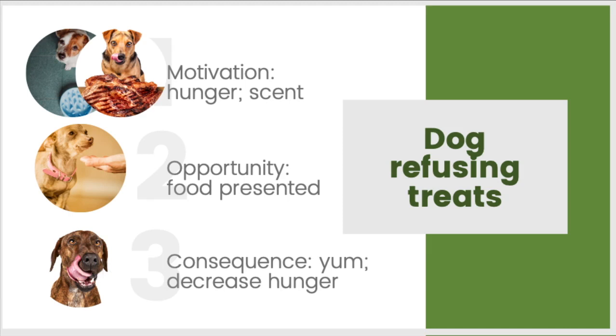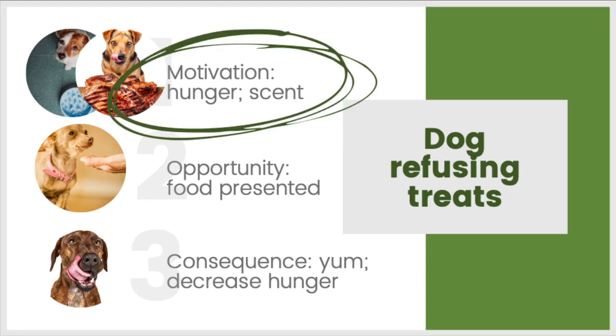So what changes in this picture? And if anyone has an idea, you can go ahead and put it in the comments. Normally your dog would take a strip of bacon from you, no problem, doesn't matter how hungry they are, anytime. All of a sudden, they won't take it. The opportunity is still there. The tastiness is still there. So likely what we're dealing with here is a motivation problem. That they don't maybe feel as hungry, or they're just not motivated to get this consequence, that they're not motivated by the taste of food right now.